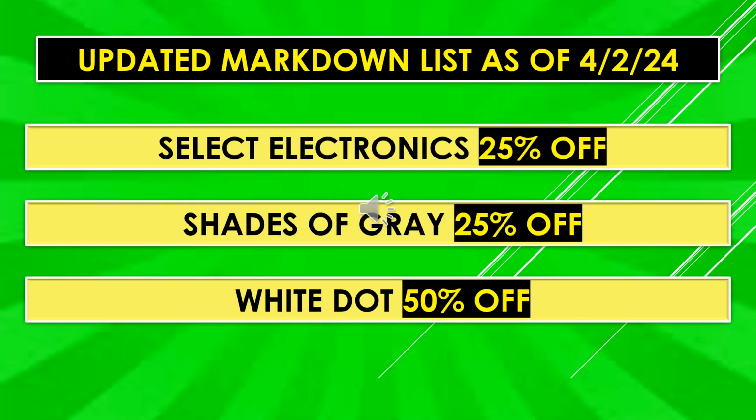Okay, and the last of our updated markdown list for April 2nd, select electronics 25% off, shades of gray 25% off, and white dot items are going to be 50% off. And again, I'm not sure what the shades of gray include. I did see some gray canisters, so that may be part of what that is. I'm just really not sure. And if I see the items clearly labeled in my stores, I will take pictures and I will post those.